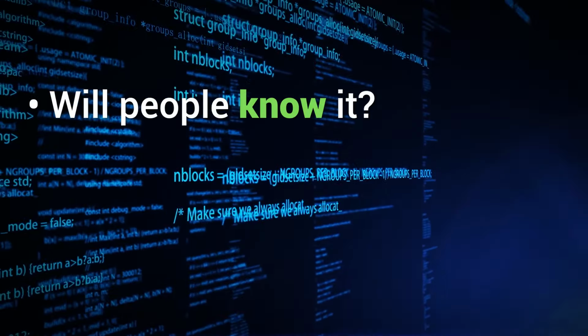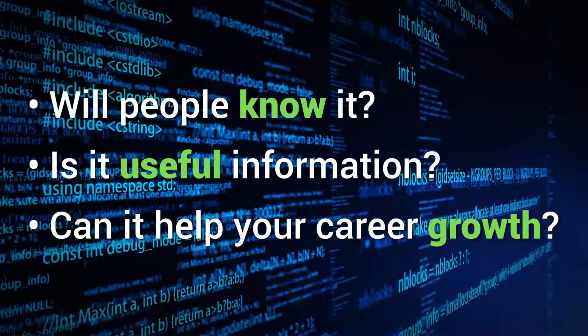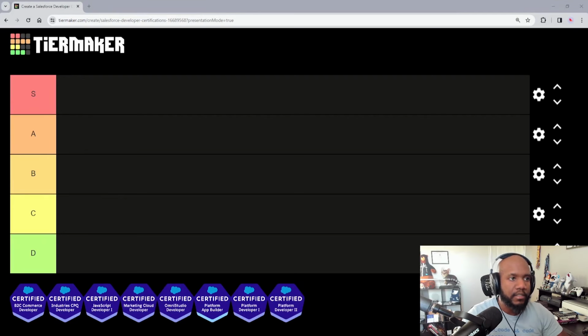And all of that kind of sums up to, will you be able to get a job if you get one of these certifications, right? Will people know it? Is the information useful? Can it carry you along in a Salesforce developer role? All right, let's go over our developer certifications here.